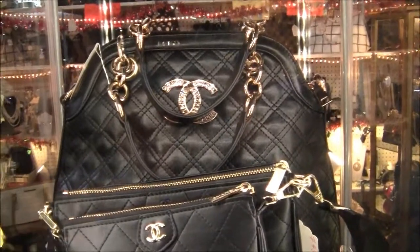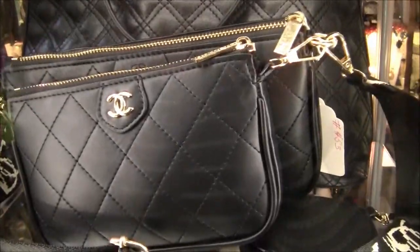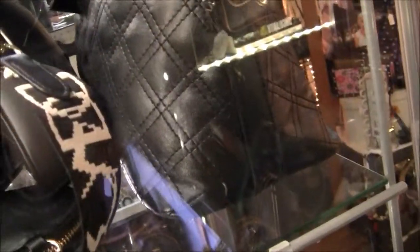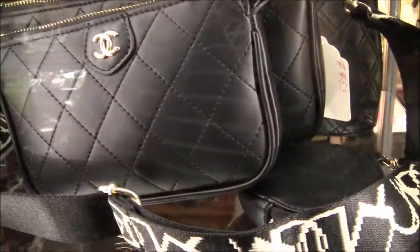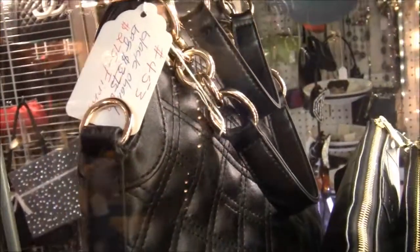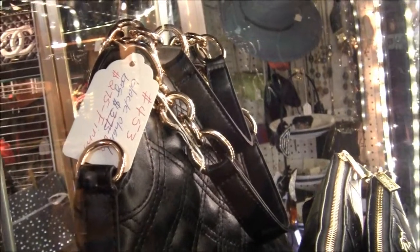Do you think those are real? Do you think those Chanels are real? Please let me know what you think, because I wouldn't know a real one from not. And the tag is behind. How convenient for the tag to be behind the purse. I can't read the price or anything. Darn it. I don't know, to me, it doesn't look real. $275 firm black Chanel bag. It was $375, now it's $275.